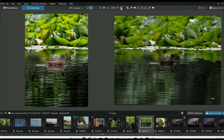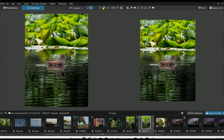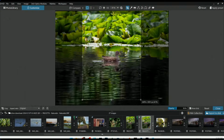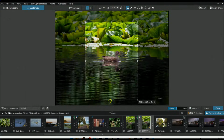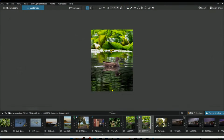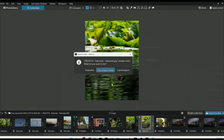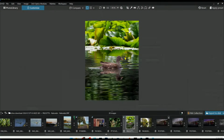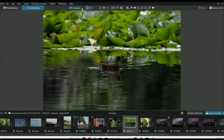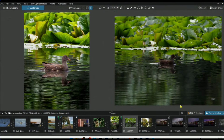I could probably go in a little bit tighter. If I just came in a little bit tighter this way, that could be another way to go. Something like that.